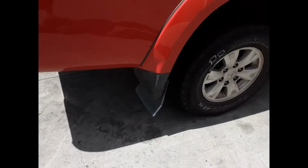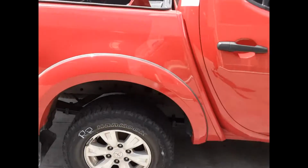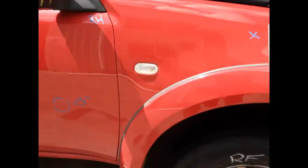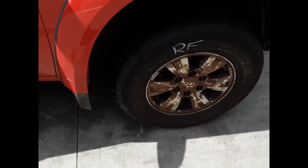Right rear 16-inch factory alloy mag with a bald tyre, right rear door one small dent, right front door 3 small dents, right power door mirror, and a right front 16-inch factory alloy mag with a bald tyre.